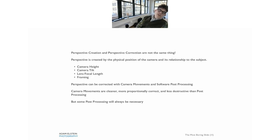This is the second boring slide, but it's very, very important to understand. The creation of perspective and the correction of perspective are not the same thing. What do I mean? People will say, okay, well, why do I need these systems? Because I can always correct it in Photoshop.